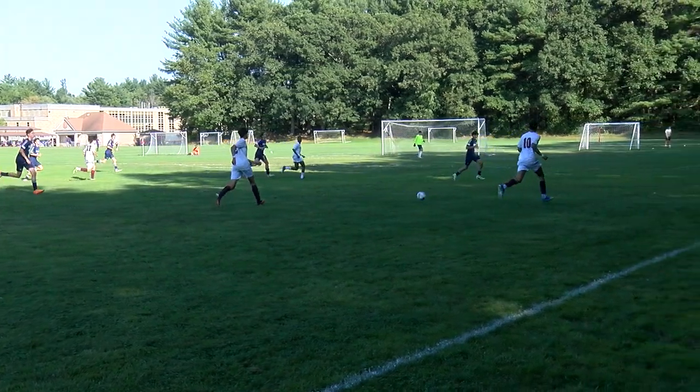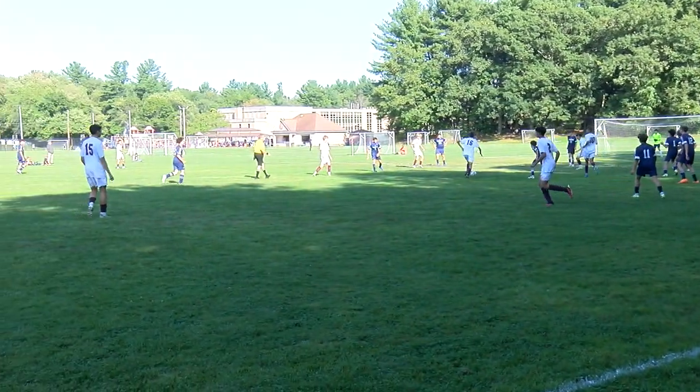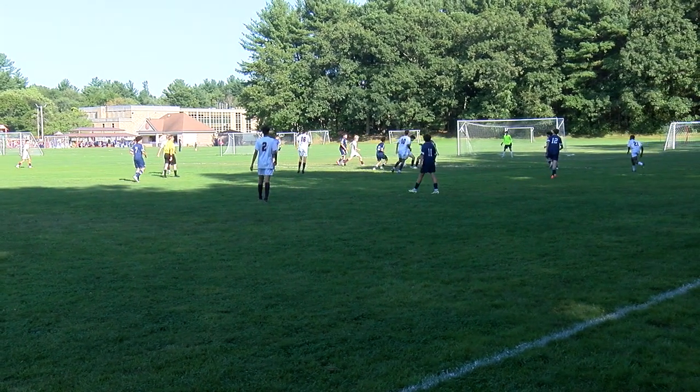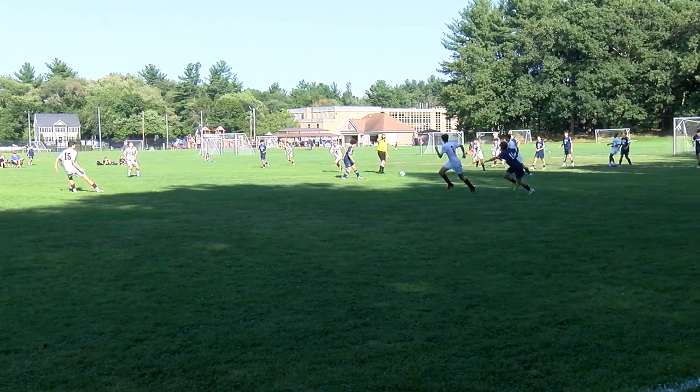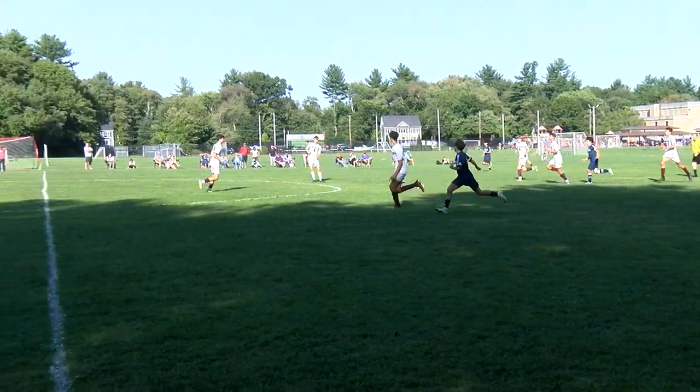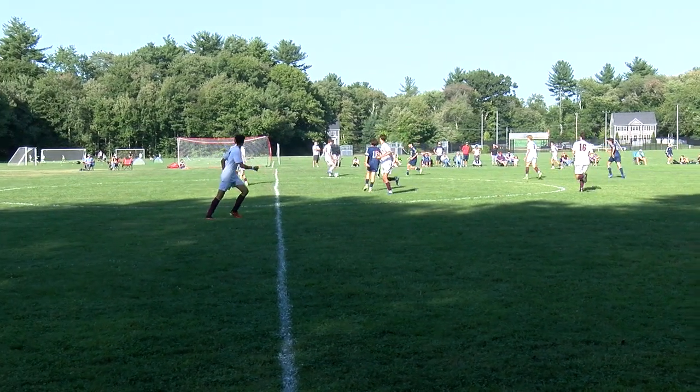Speaking of sophomores, Ishan Ross picks up the ball, hands it off to Taj with a nice ball into the middle for Tommy, into the striker. Nice passes, and Arlington retains the possession.